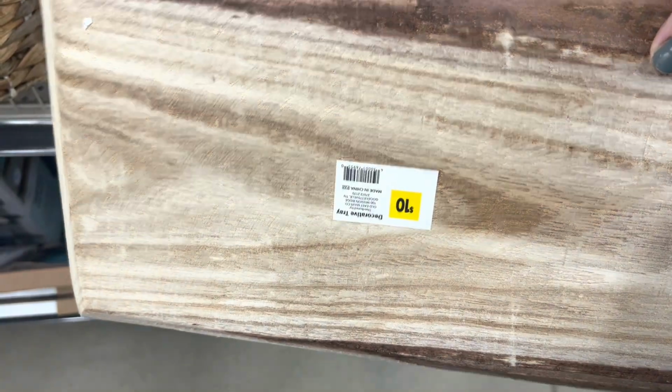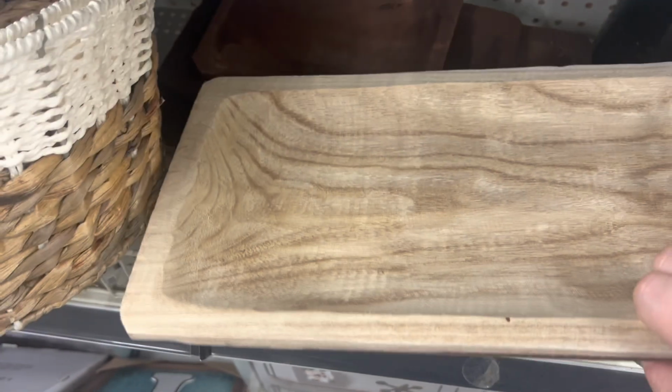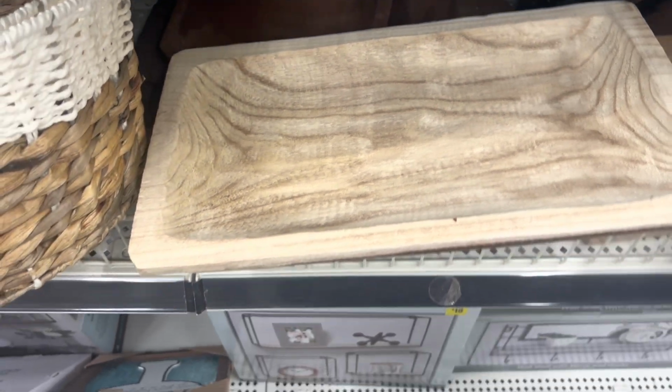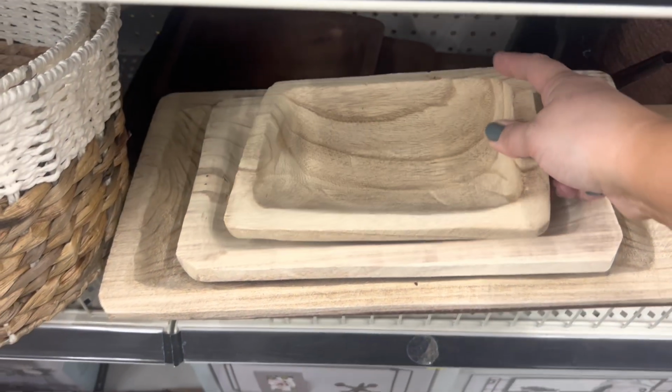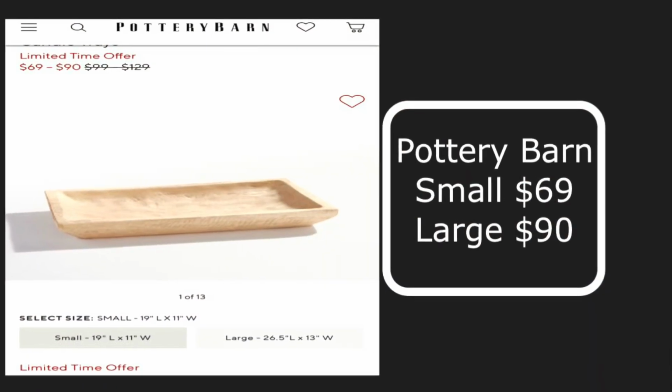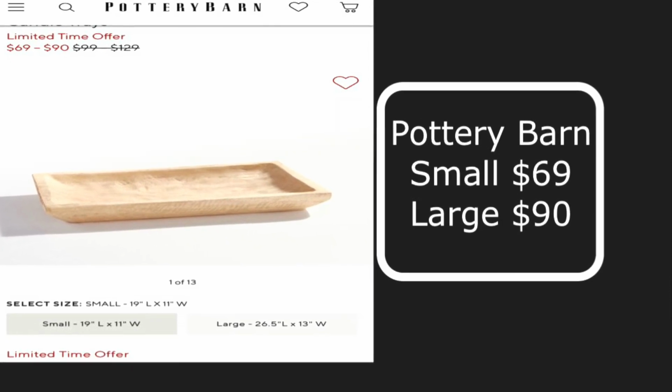I saw this tray, I think they had them last year, but I never could get my hands on one. So as soon as I saw them this year, I grabbed the natural wood one. It's only $10 and it really is a good size. And they also have a medium and a small. Pottery Barn has them for the large, and it's very similar in the length, the same size, $90.